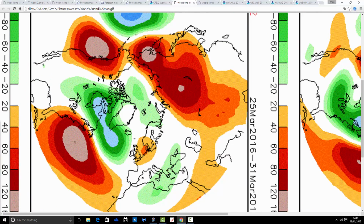Week 2, this is when the JMA is transitioning to a more unsettled scenario. This is 25th through to the 31st of March. And, well, the trough of low pressure is deepening in the Atlantic, but we're still just about keeping a ridge of high pressure out to the west. So this isn't as bad as the JMA. It is different to the JMA, though, with the flow going like that.